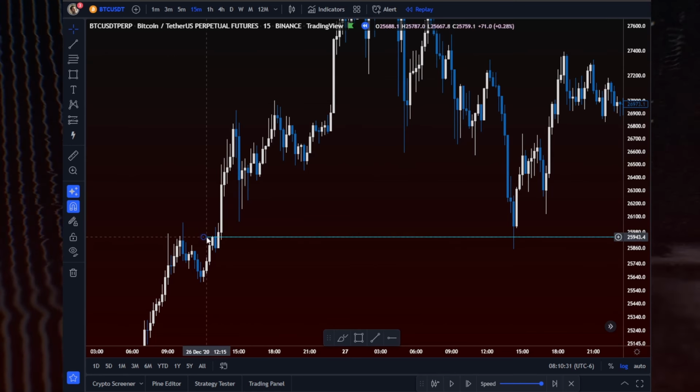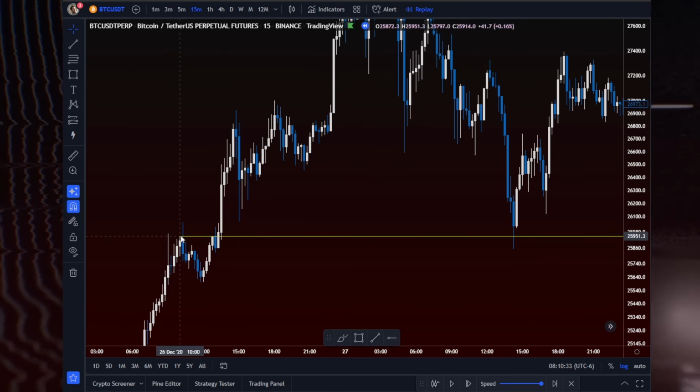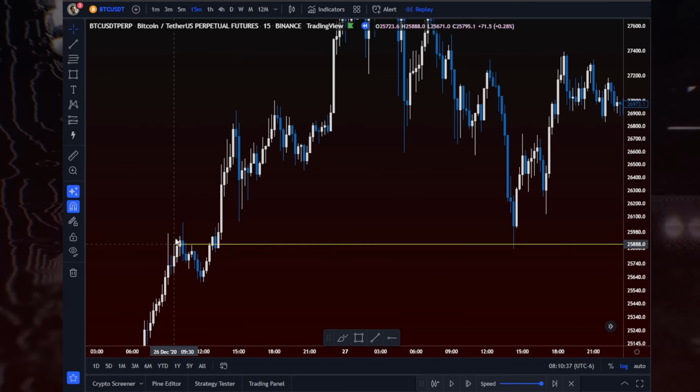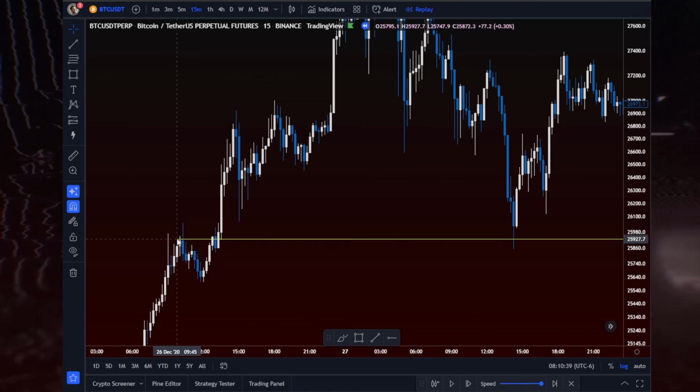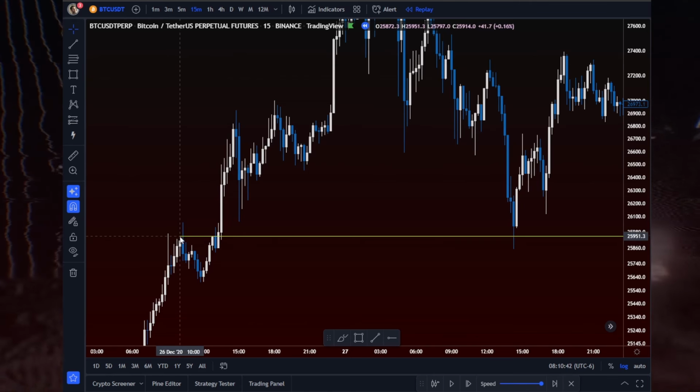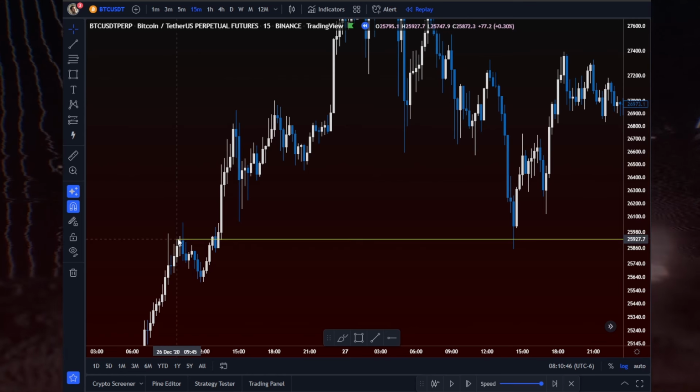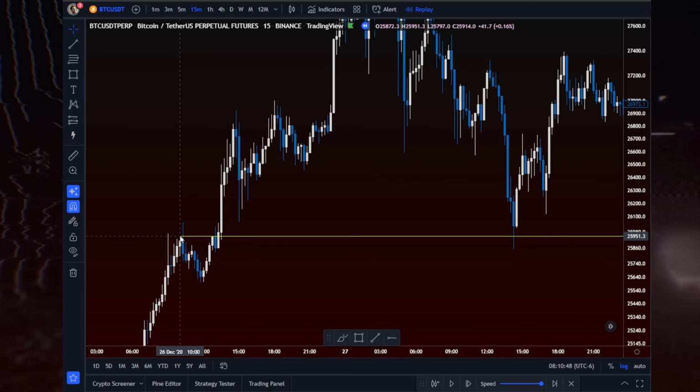So what was this breaking out of? It was breaking out of something right here, or possibly here, something inside of here. There's something in here on the lower time frame that it was breaking out of. So what do you do? 951, 927. So what level do you mark next? You've got a decision to make there.